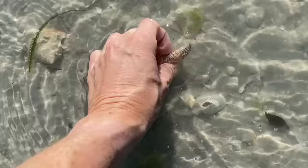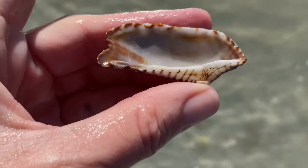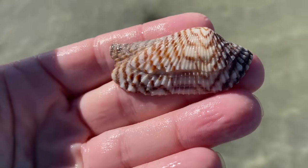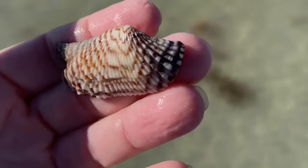Oh, so pretty. Oh, a turkey wing. Or a zigzag ark. All right, it's a little broken, the ark part. It's very white. It's a very straight hinge, rather. So that's a zigzag ark. Works for me. Pretty enough. I like those, so I'm going to hold on to that. Lovely turkey wing.